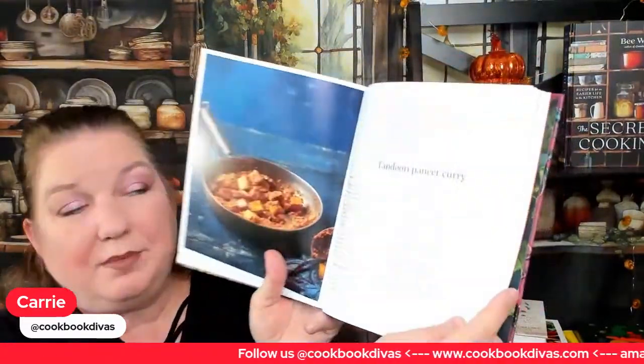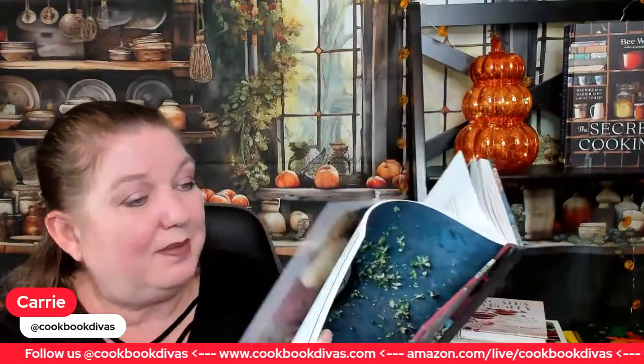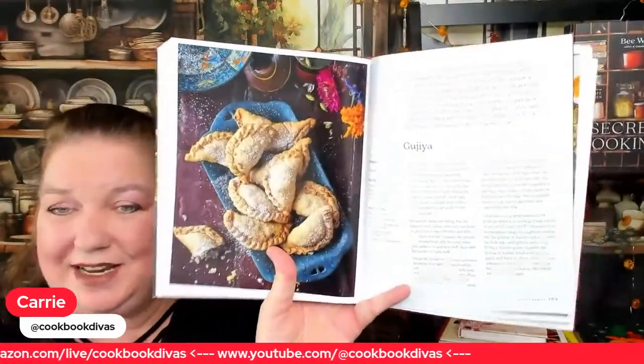We're getting to the end of the book. Mango panna. Tandoori paneer curry. Poppy seed potatoes, mint raita, masala puri. Gujia, it looks like little hand pies. Yum. That is Chetna's Indian Feast.